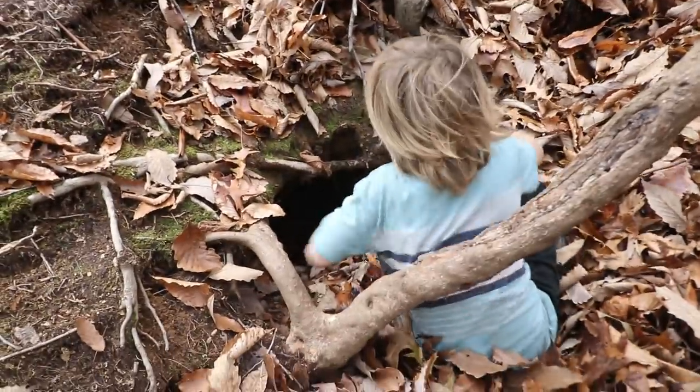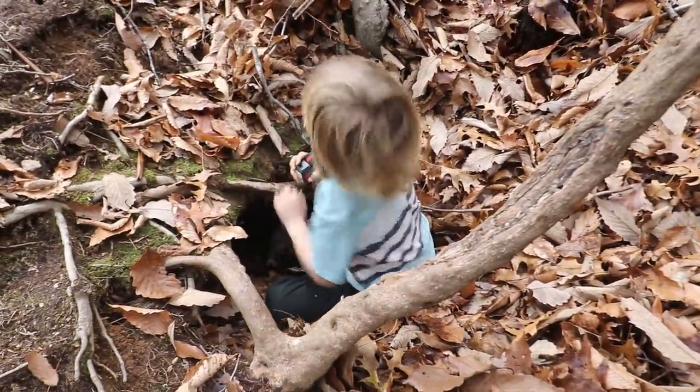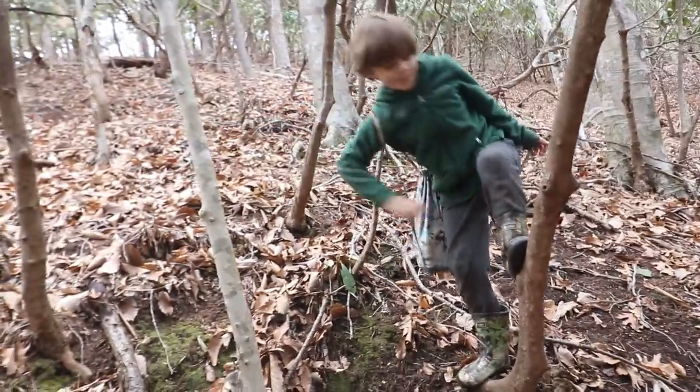You going in first, Brighton? Mm-hmm. The entrance is actually wider. Go for it. Mommy, come on! I'm going in. Okay, we take off our hats. I'm going in after him. Okay.